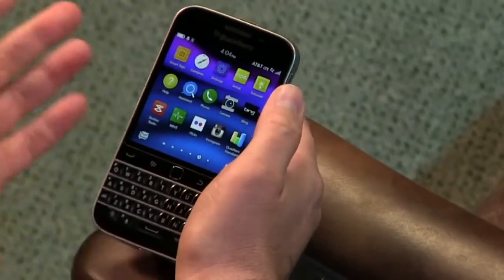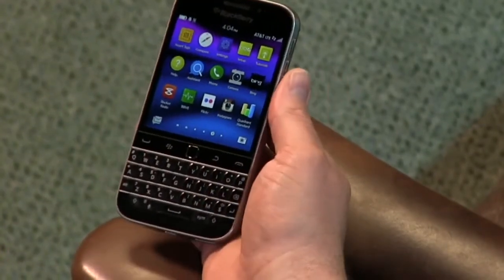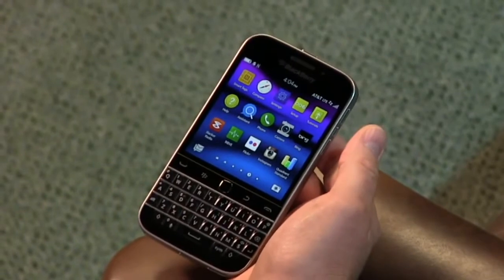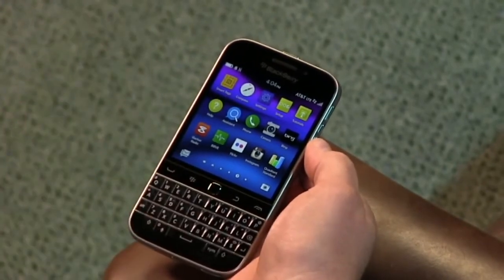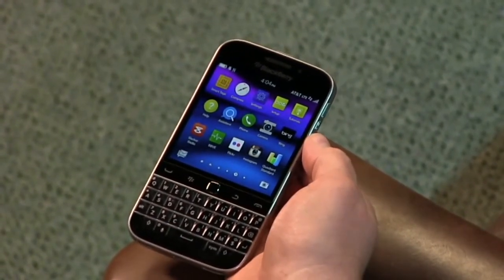It's a 720 by 720 pixel LCD panel. And I'll vouch for the quality. It's a good looking, very nice screen. It's probably IPS. It's hard to tell, but it's not OLED like the Q10 was, which is the previous QWERTY BlackBerry running BB10. And it's a large screen. It's 3.5 inches for a square screen, which is a pretty big screen. Isn't that funny though? That's the first iPhone.